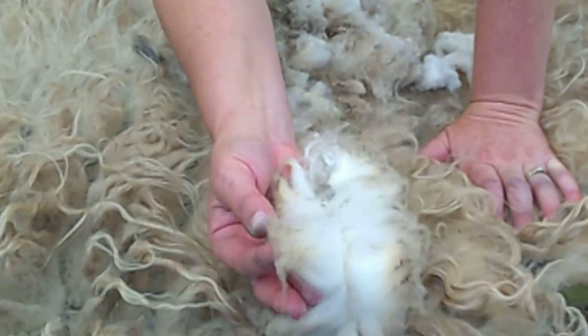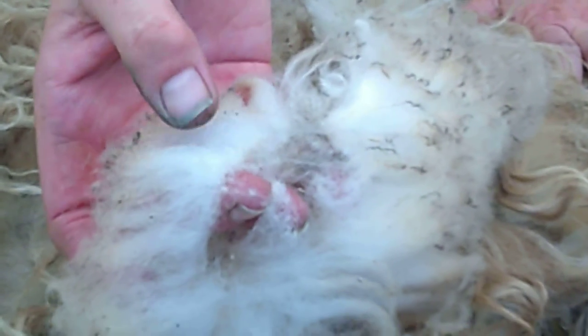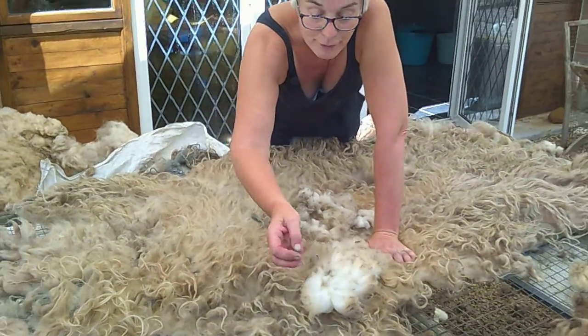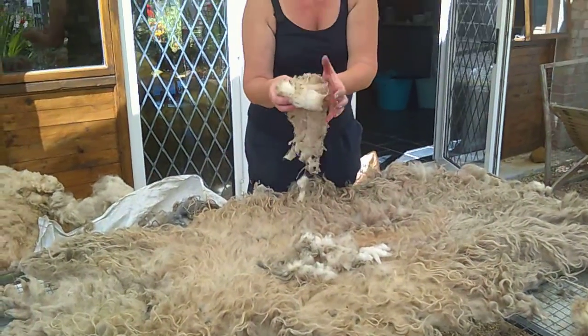But you can see that up close. I don't know if you can see in here. Can you see the amount of crimp in here, which just shows just how soft that is, because obviously as a general rule the more crimp the finer the fibre. So although it's pretty tight on the ends, it's because these curls are so tight that it holds on to all of the dirt on the outside.